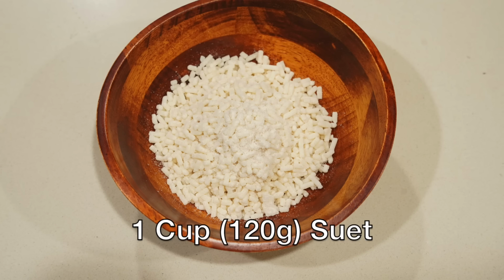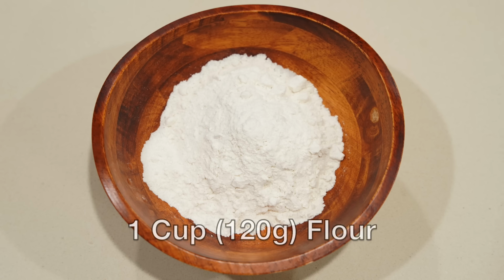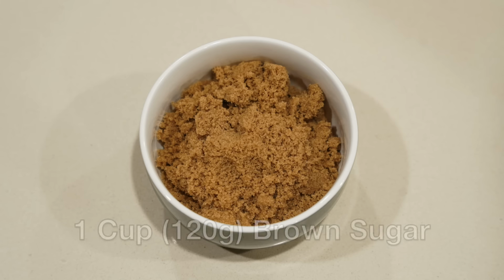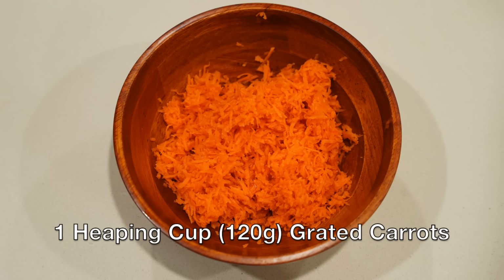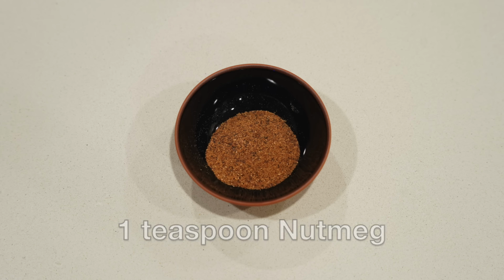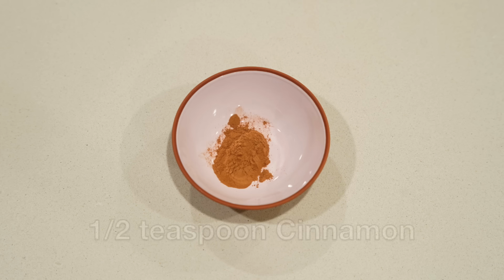Now, other than the coffee, what you'll need for this pudding recipe is 1 cup or 120 grams of suet, 1 1/3 cup or 170 grams of raisins and currants, 1 cup of flour, 1 cup of breadcrumbs, 1 cup of brown sugar, 1 heaping cup of grated potatoes, 1 heaping cup of grated carrots, 1 teaspoon of nutmeg, 2 tablespoons or 28 grams of candied peel, 1/4 teaspoon of salt, and 1/2 teaspoon of cinnamon. Now I've cut all of the amounts of the original recipe in half because it is for 2 large puddings and I just want 1 large pudding, but if you want 2, double it.